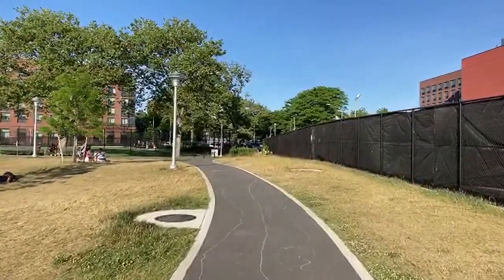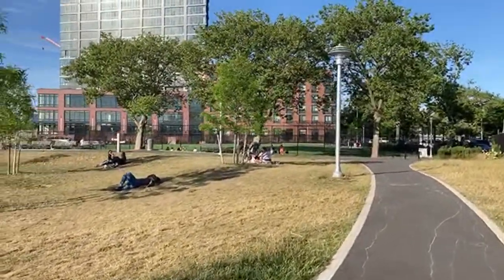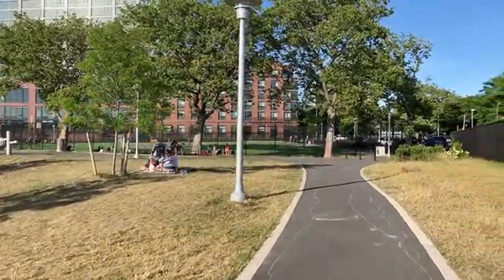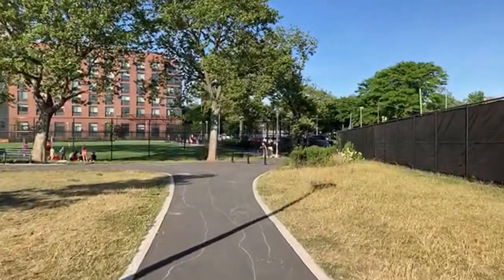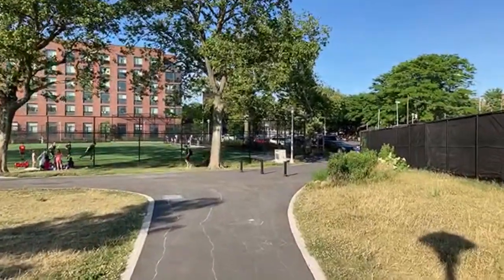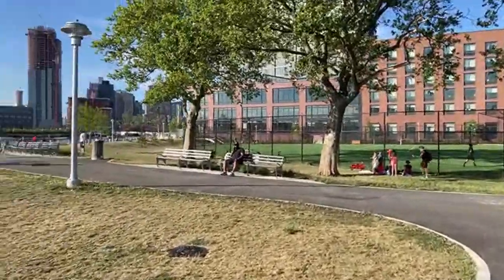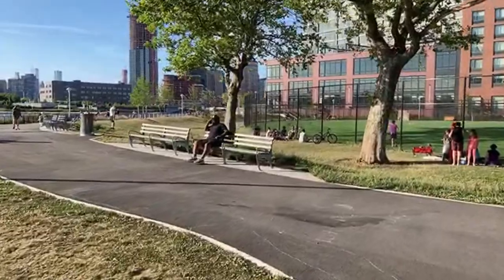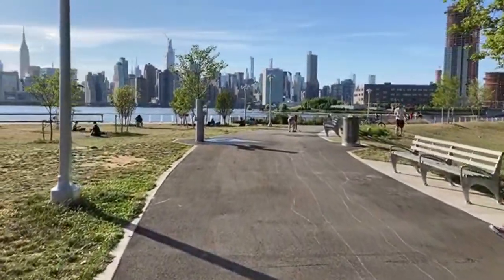Wow, this is so nice. So this is the new Newtown Barge playground. Let me check if the water fountain works. There's a water fountain over here. Okay. I also see a water bottle refiller too.